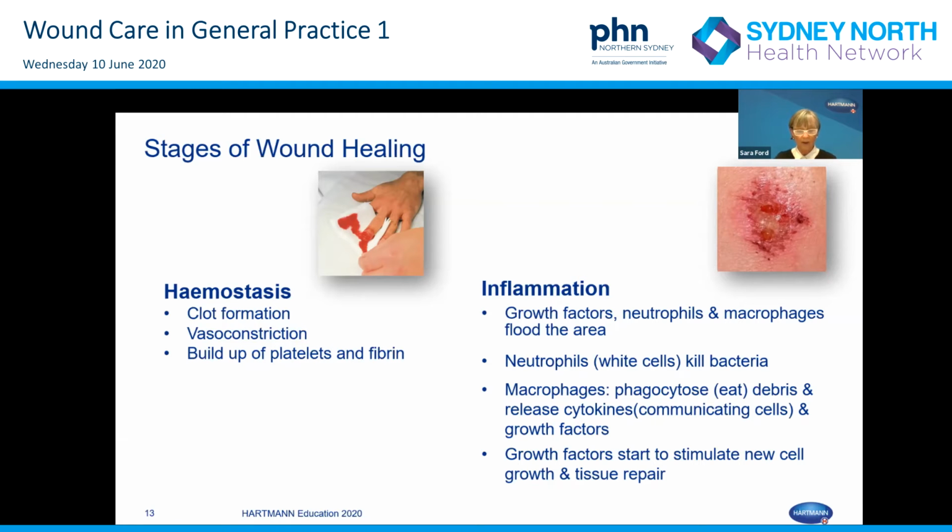There is a lack of oxygen in the area due to the reduced blood supply resulting from the trauma of the injury. This causes a release of chemicals which encourages the blood vessels in the surrounding tissue to dilate and bring more blood to the area, giving this its reddened appearance.